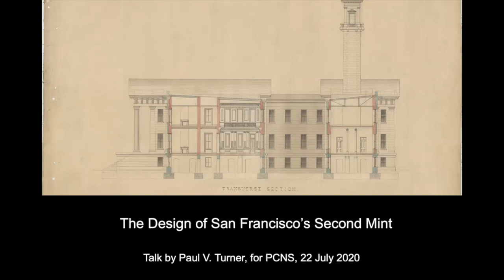And this drawing is one of a large group of drawings for the building, which are preserved at the National Archives in Washington and have never been published. But about 10 years ago, I was given access to high resolution scans of these drawings. And in 2012, I presented them in a talk at the Mint for the San Francisco Museum and Historical Society.